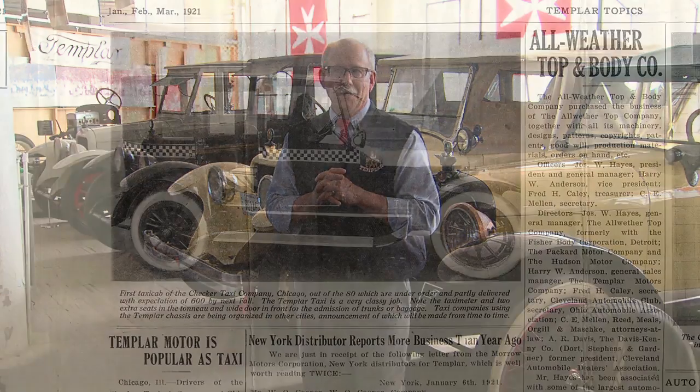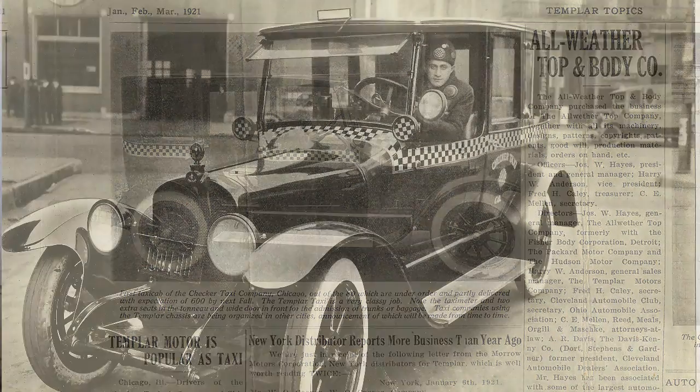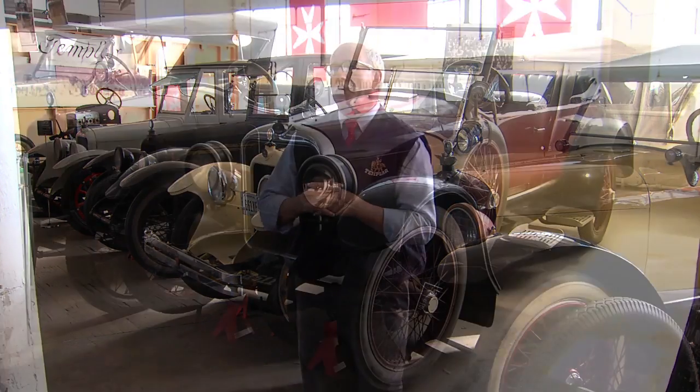Also, they were in the cab business. They sold 100 cabs to the city of Chicago, Templar cabs, and then also they invested and delivered 15 cabs in Cleveland for the Waite taxi cab company, W-A-I-T-E, like Waite Hill. Different guy, it was a guy's name.